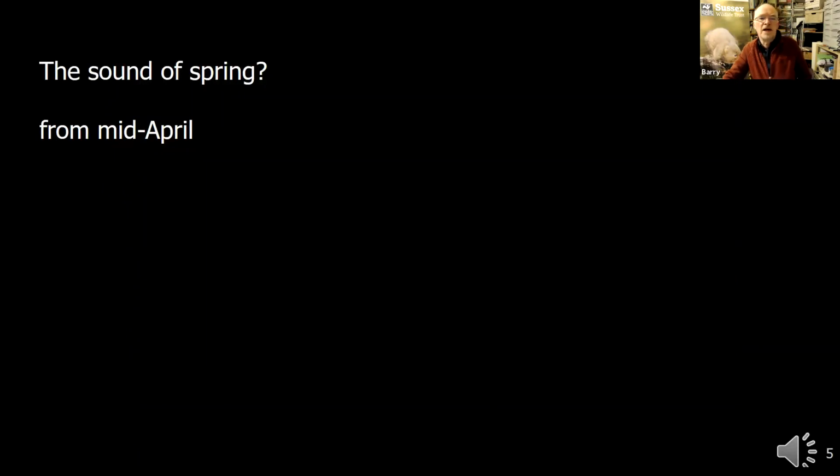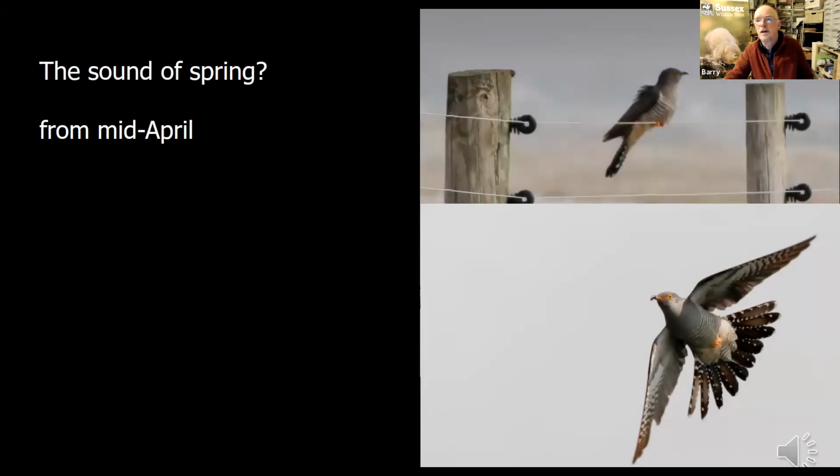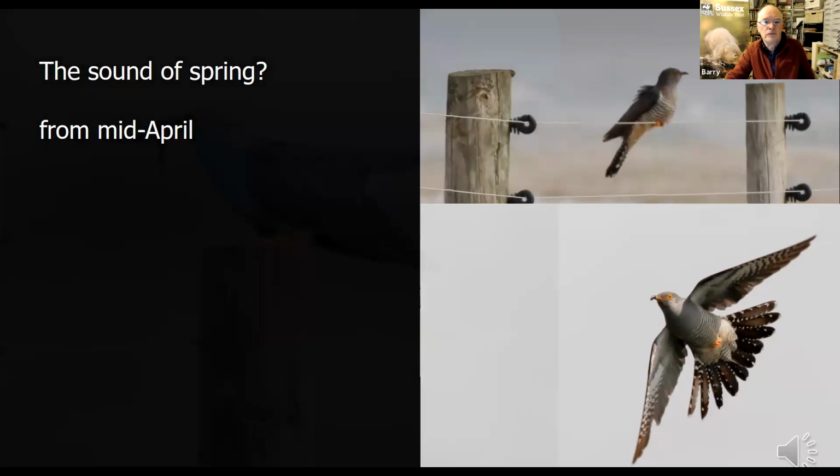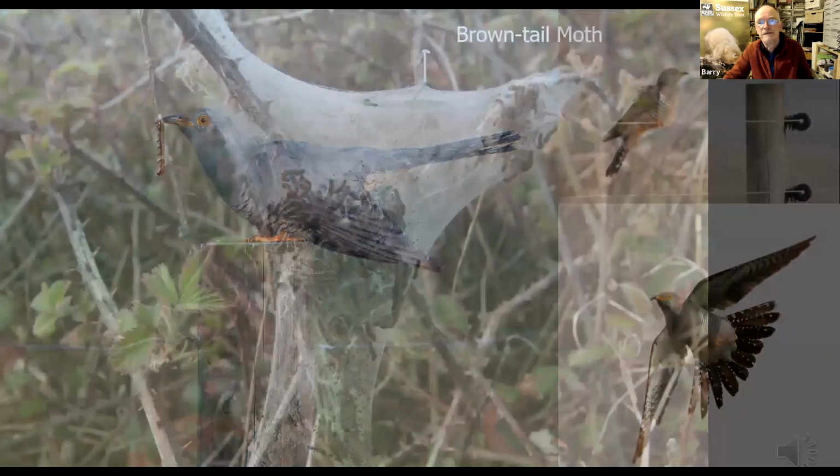So I suppose the real sound of spring in mid-April is this one. And we're still holding on to our cuckoos. When they've disappeared from much of the countryside around, we still have a reasonable number. And I think the reason is we have a good variety and population, good choice of hairy caterpillars. And as you can see from the left-hand photo, cuckoos are a specialist of hairy caterpillars.